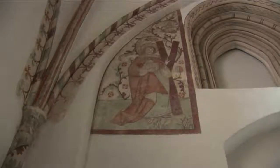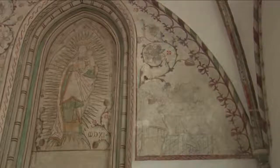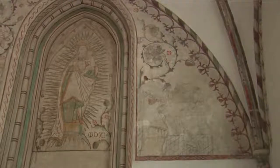Here is a fresco depicting St. Andrew. A radiant Virgin Mary in the chapel of St. Andrew.